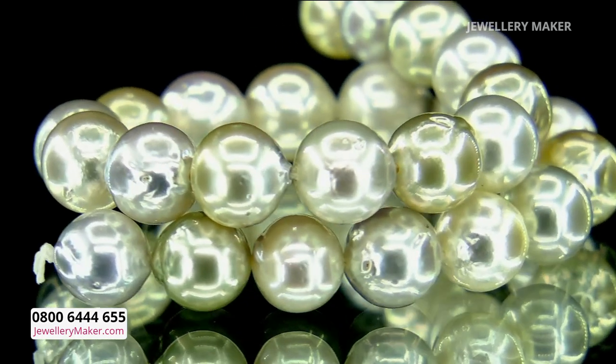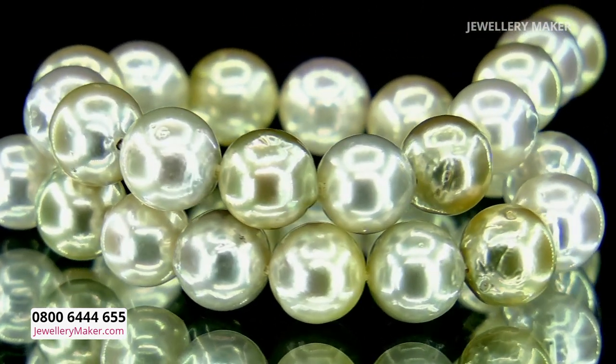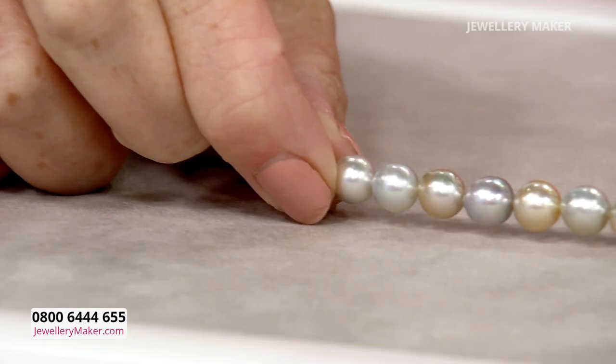Wow. Isn't that beautiful? And these are from that same location. Stunning and super, super bright pearls. They're just fantastic, aren't they? Aren't they beautiful?